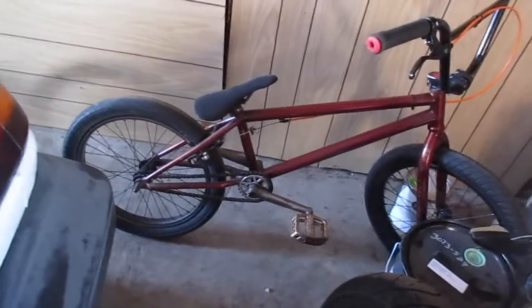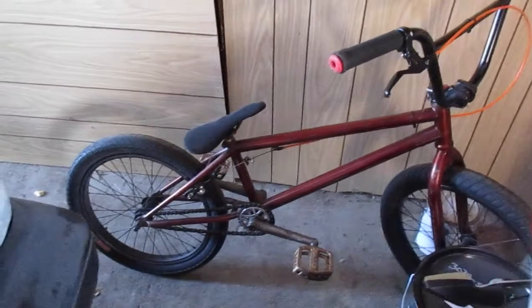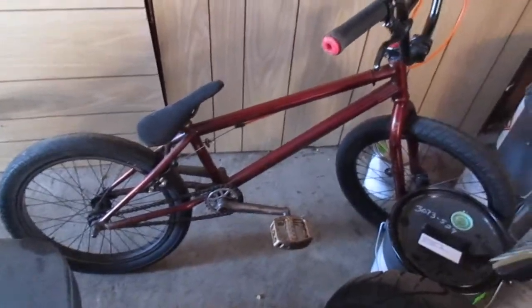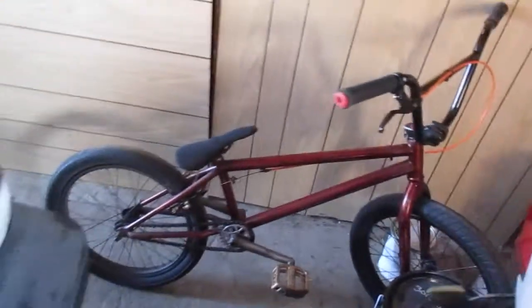Definitely my favorite car. Oh yeah, and then here's the BMX. It's a Fit DAC. I really love this bike. The geometry and everything about it is just amazing. My good friend Jason hooked it up.